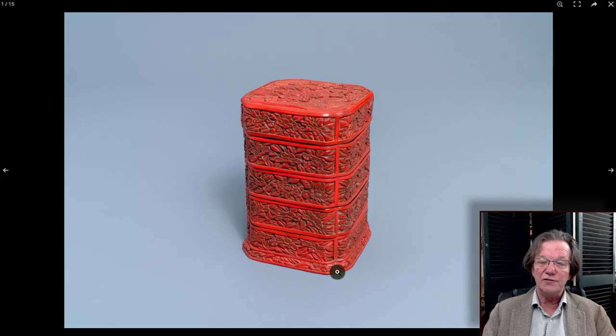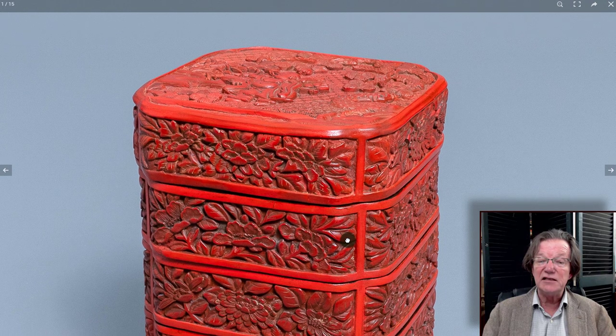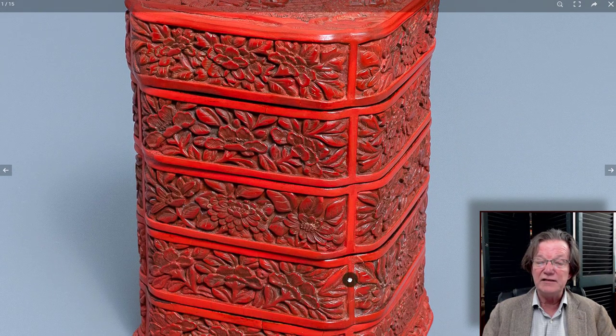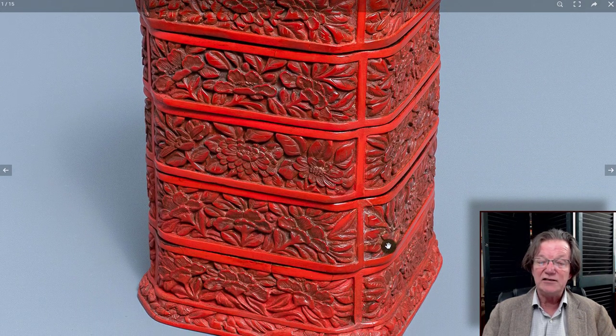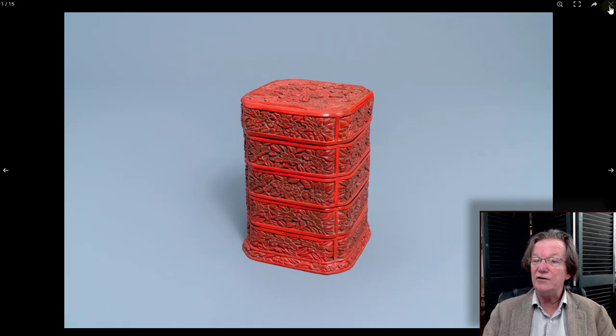It's a beautiful stacking box, 4 sections. It looks like 5, but the top section isn't really a section at all. It's the cover to the top section. So each section forms the cover to the one below it, and then they add a cover at the top, in case you're counting and wondering why it looks like there's 5. At any rate, this is very typical late Ming carving, nicely done, neat, strong, and good color, and it looks to be in quite good condition.